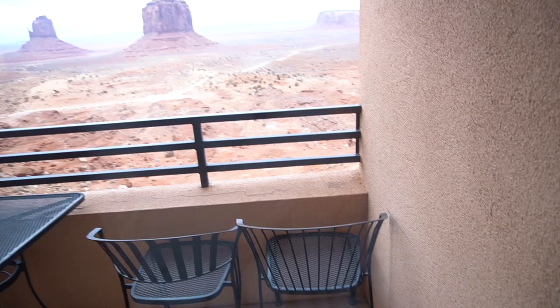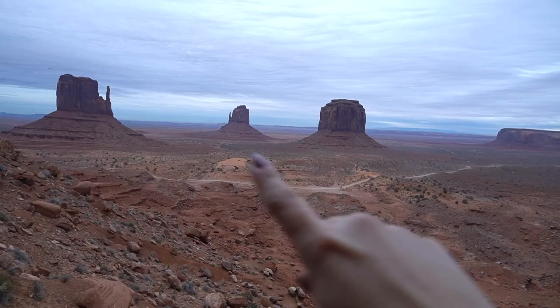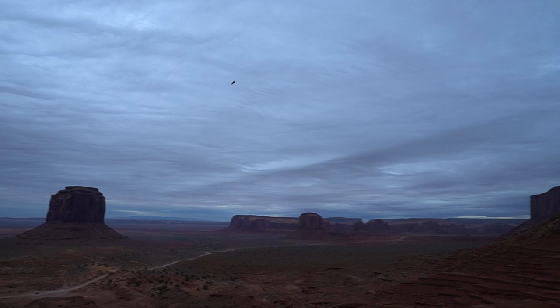Let me show you the view of our hotel room. This is absolutely everything. That's the trail that we did with our car. It's a 17 miles trail. Look, we have some birds overflying. Beautiful. And yeah, after that we just came to the hotel. We're only staying here for one night because I really don't think that there is that much to do for more than one day and a half. But yeah, this is absolutely a must visit if you're in this area.